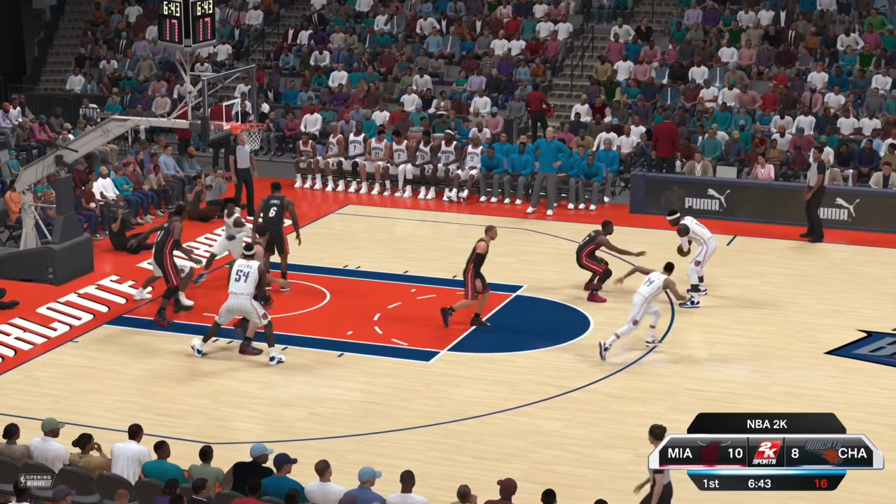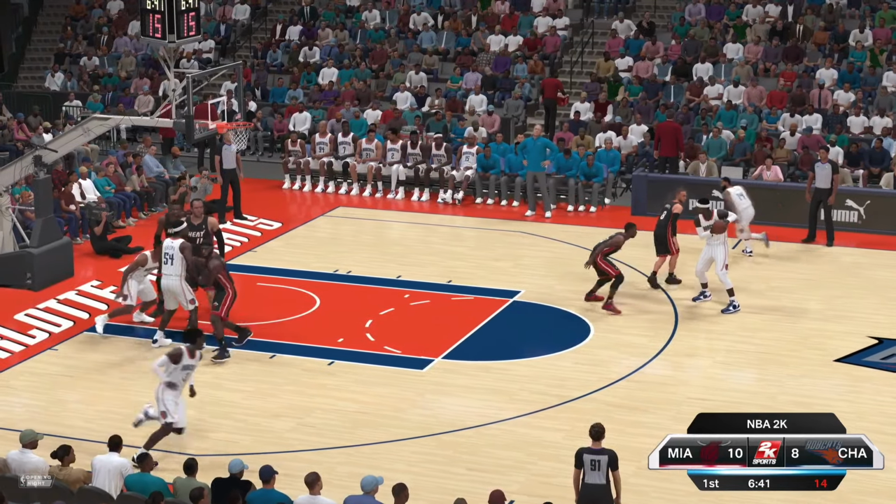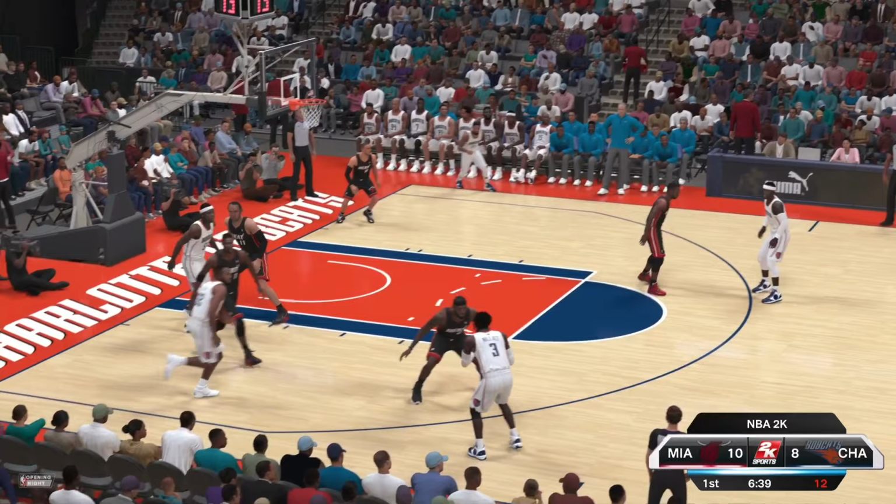Augustine passes to Jackson. Here's Wallace.